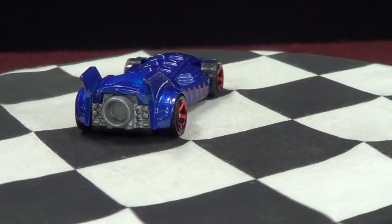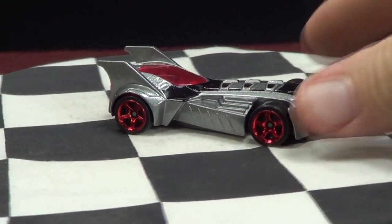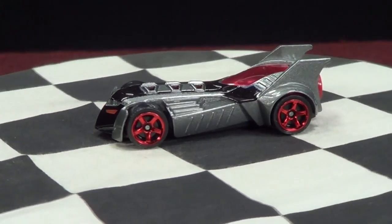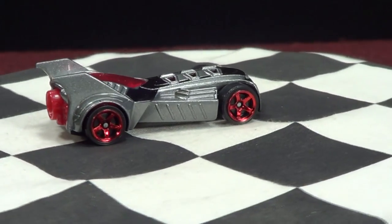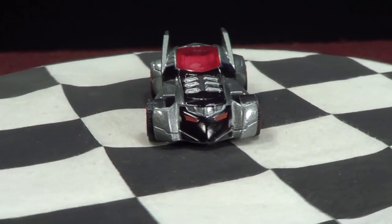Now, blue was 2012, and then as I mentioned, this pewter version was 2013. This is definitely closer to the colors that a Batmobile, in my mind, should be. As I mentioned, this was not a real Batmobile casting. It's a fantasy model, which was kind of unusual for Matchbox.